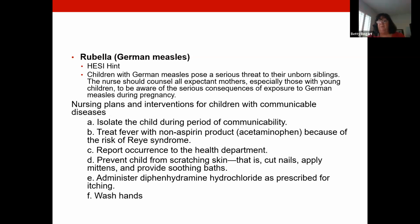Kawasaki. And we give it. Yes, we give it because it thins the blood and prevents clots. Okay, that's why. It's like giving Coumadin or heparin. It gets the blood flowing through the coronary arteries, because in Kawasaki, that's what we're worried about. Thank you very much for that.